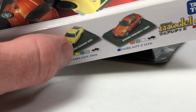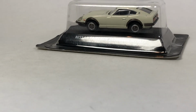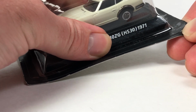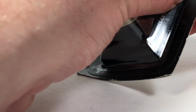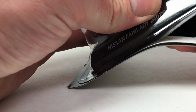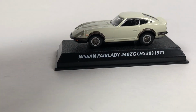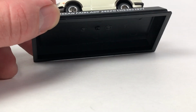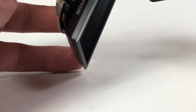I'm kind of tempted to get one of these just to have it. It's 1/64 scale 240Z, so I'm kind of into it. All right, let's go ahead and open this. I'm going to try to open it somewhat carefully, just in case I ever want to repackage it. Just open it on one side if we can and pull it out. There it is. So these come on a plastic base, and there's one Phillips screw to take out. Go ahead and take that out right away.